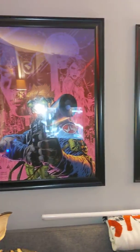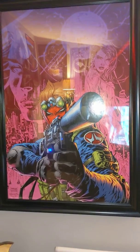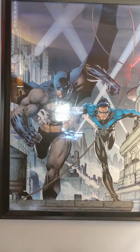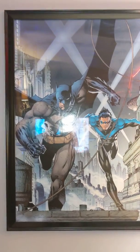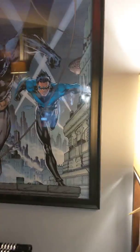And two Jim Lee prints. This is Grifter from the Wildcats, and the Batman and Nightwing. These are by Jim Lee. The artist is Jim Lee that did these. I really like his artwork. Really cool.